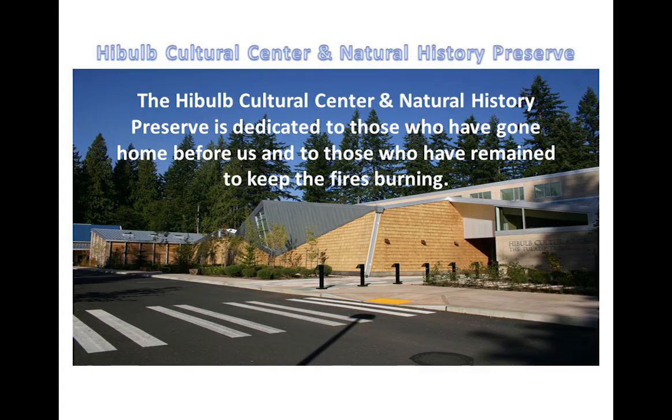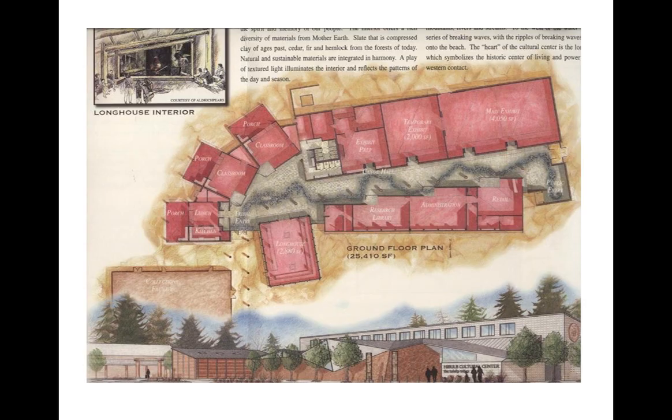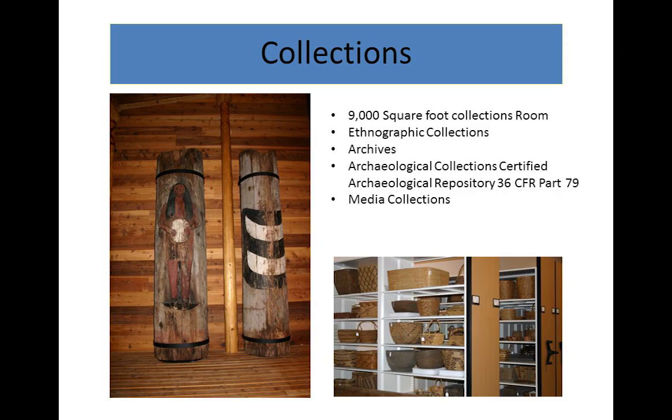Here's a quick overview of our facility. Overall, it's 25,000 square feet. It has a main exhibit, temporary exhibit space, 2 classrooms open to the public, a longhouse, a canoe hall, a research library, and a gift shop. Adjacent to our main museum building, we have our collection facility, and it consists of a 9,000 square foot collection room, ethnographic collections, an archival lab now, and we are a certified archaeological repository.